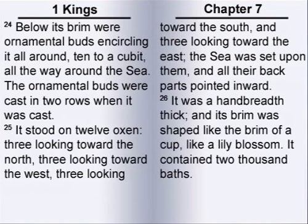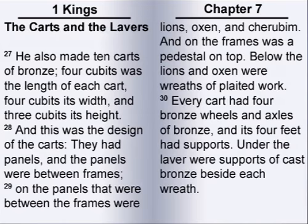It was a handbreadth thick, and its brim was shaped like the brim of a cup, like a lily blossom. It contained 2,000 baths. He also made 10 carts of bronze. 4 cubits was the length of each cart, 4 cubits its width, and 3 cubits its height. And this was the design of the carts.